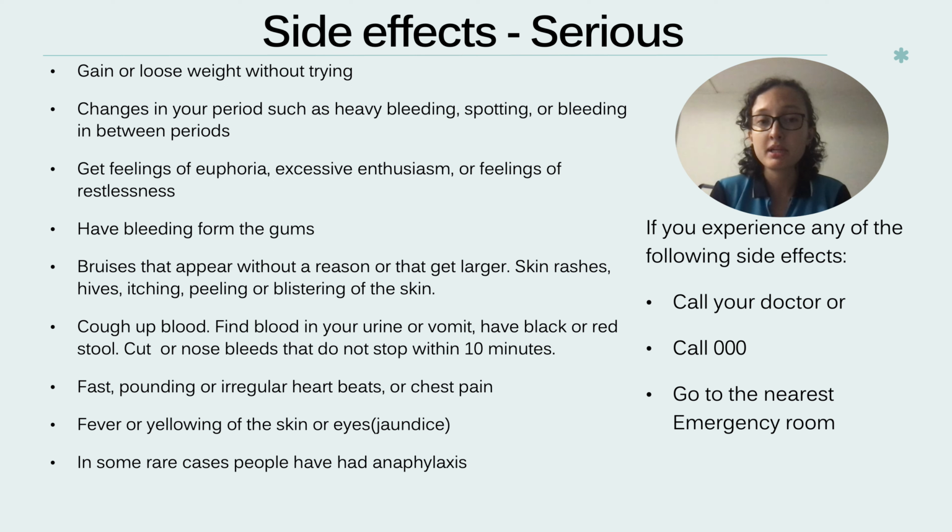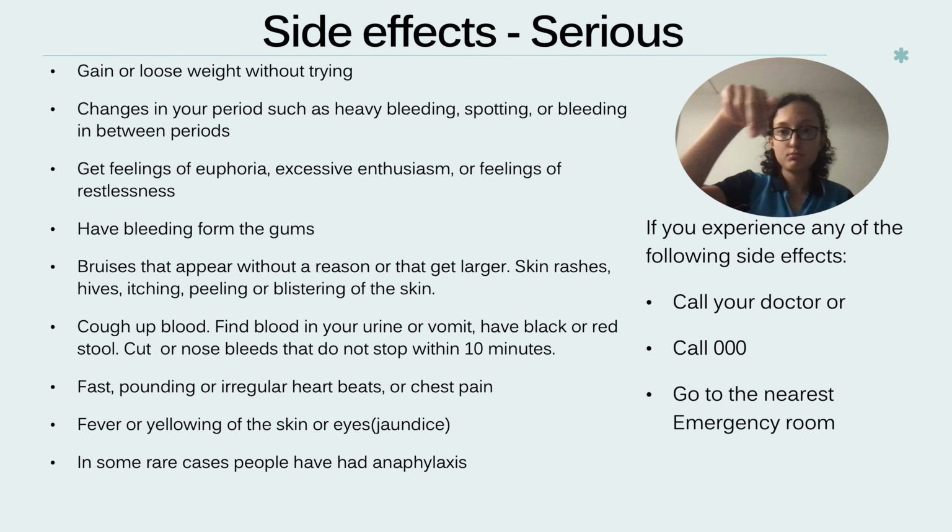If you have any bleeding from the gums, bruises that appear without reason or that get larger, skin rashes, hives, itching, peeling, or blistering of the skin, if you cough up blood, find blood in your urine or vomit, or have black or red stool, or if you have a cut or nosebleed that does not stop within 10 minutes. If you have fast pounding or irregular heartbeats or chest pain, fevers or yellowing of the skin, also known as jaundice, and in some rare cases, people have anaphylaxis. If you experience any of those, see this list below.